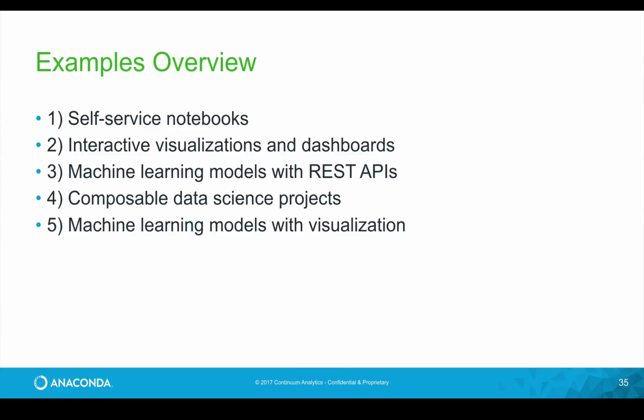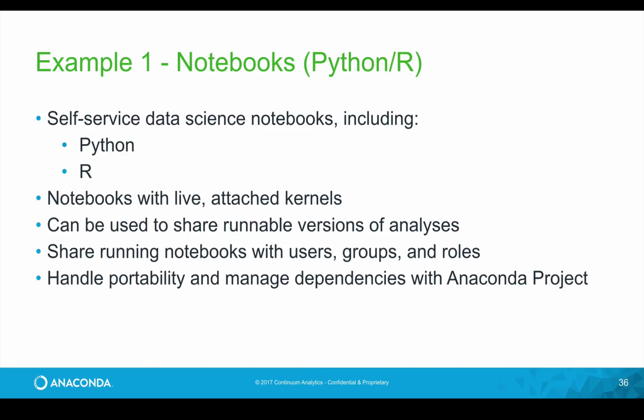I'm going to show composable data science projects, which means different members of your team can deploy applications that build on top of other applications. And finally, I'll show machine learning model with visualization toolkit. So the first example I'm going to show is dealing with notebooks.